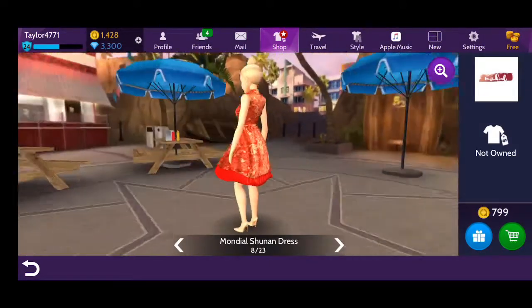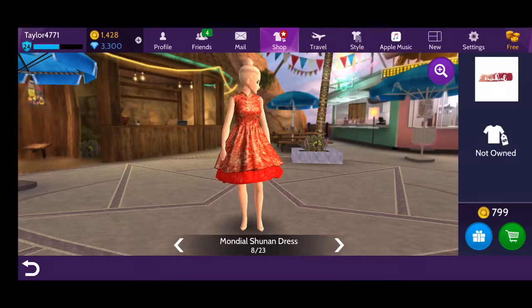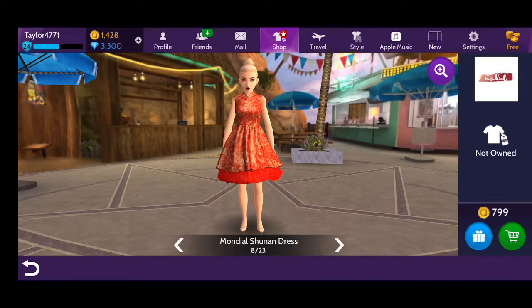So this is another dress. I'm sorry for all the notifications that have come up all of a sudden. I usually try and keep them out of the video, but this time I've basically got a lot of new apps downloaded, and I allowed notifications for a bunch of apps, and I forgot to put it on Do Not Disturb when I was doing this, so I'm sorry about that.